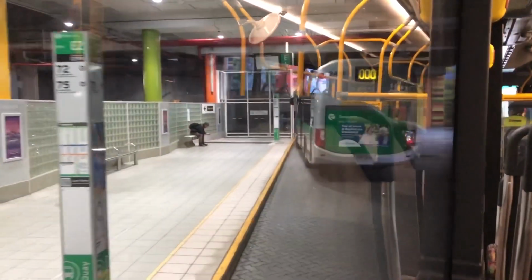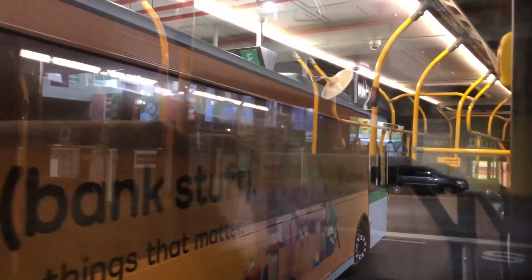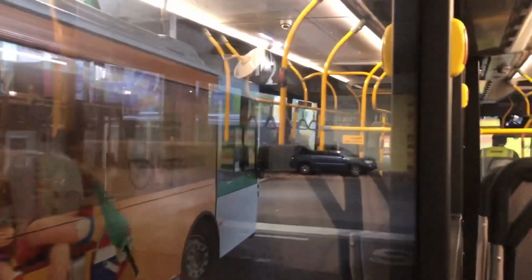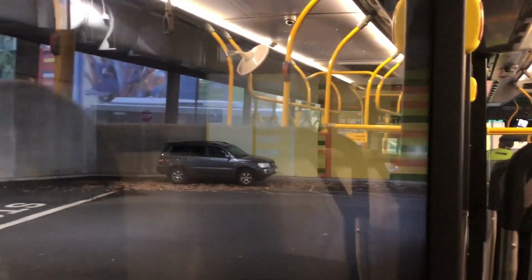Hey guys, Justin here. I am in Elizabeth Quay right now. Back again, actually this time it's Zone E, which is a very rare circumstance. We're at Zone E here on board Route 72, which is one of the routes that I have taken a few times because it goes past Curtin University bus station.